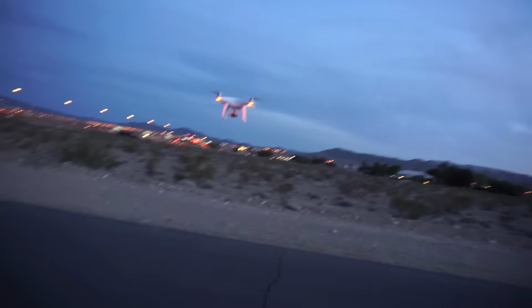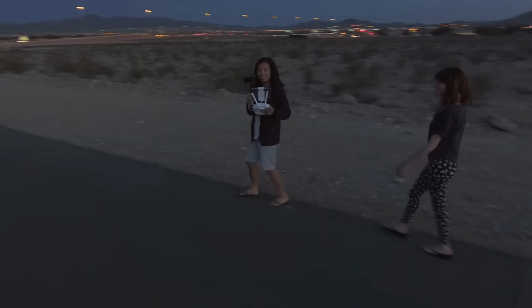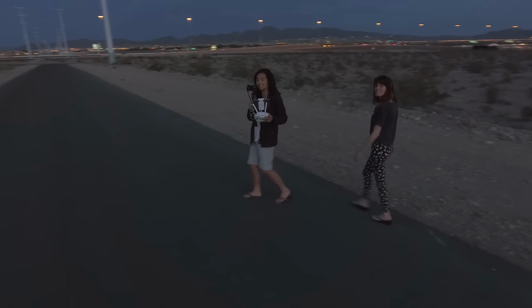I'm seriously loving this active track feature. It's just following me around right now. I'm not touching anything. Phantom 4 is absolutely incredible.